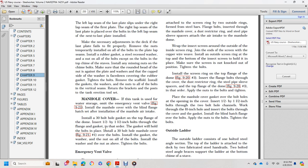Manhole cover. If the tank is used for water storage, install the manhole cover with the emergency vent valve. Figure 921. Install the manhole cover, the blind flange hatch, set after the installation of the manhole air intake. Install 30 bolt hole gaskets on the top flange dome. Insert 1/2 by 1.5 inch bolts through the flange gasket. In that order, the gasket will hold the bolts in place. Install the 30 bolt hole manhole cover.